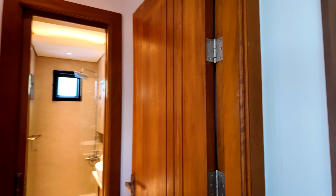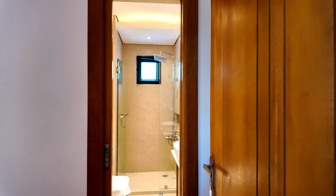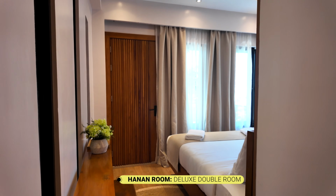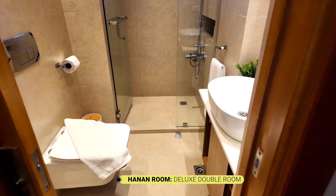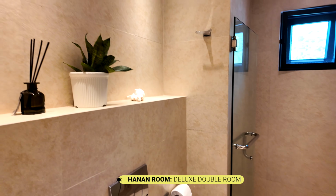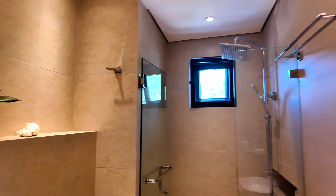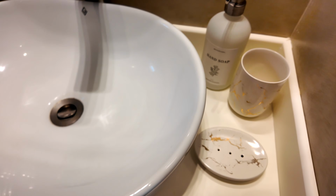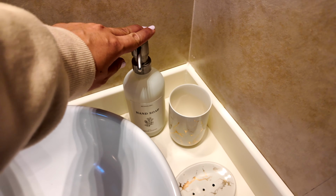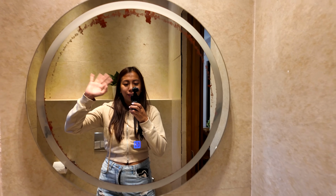So they have multiple rooms here, but first I'm going to tour you into my parents' room. First, I guess before I go to the bedroom, I'm gonna show you the toilet. Oh wow, so modern and very clean. Look at this. You already have your hands up. Hi everyone.